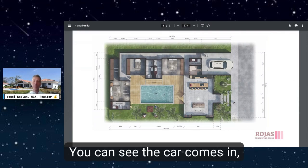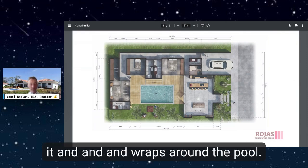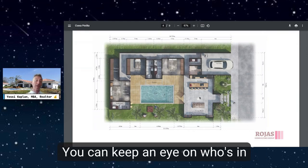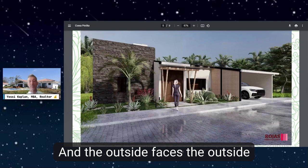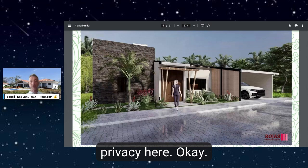This is really nice. You can see the car comes in, and the house is kind of self-protected and wraps around the pool. So the rooms have a view of the pool. You can keep an eye on who's in the pool, maybe you have children there, all that stuff. And the outside, you can't really see much, which is nice. Gives a lot of privacy here.